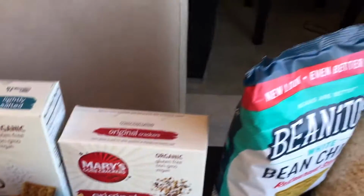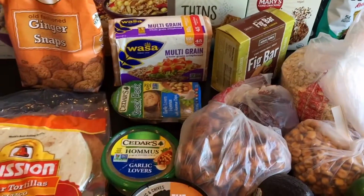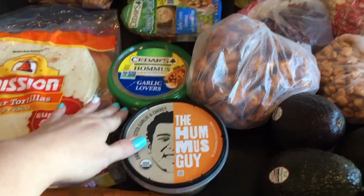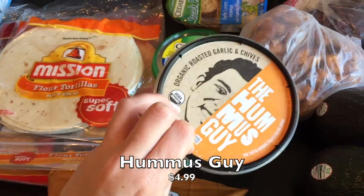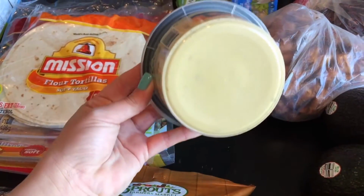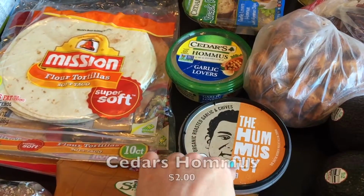Got a couple big potatoes for like baked potato, just an easy meal. Now it's kind of funny, I'm looking at it now and I'm like, okay, Kim, you like garlic. But I wanted to try some of these different brands of hummus. The hummus guy was one of them, but I got literally the roasted garlic on all of them. But this is roasted garlic and chives. Just thought we'd try it. I can tell there's little pieces of chive in there. So yeah, I haven't tried this brand before.